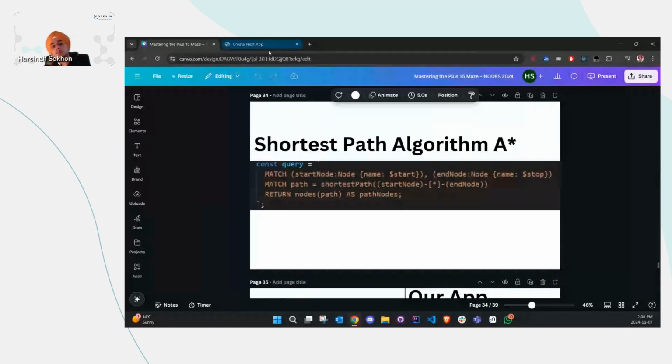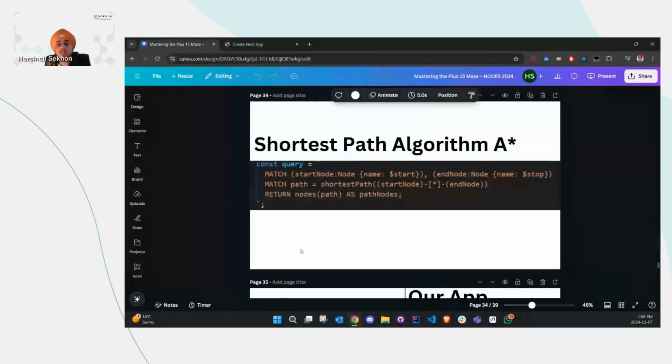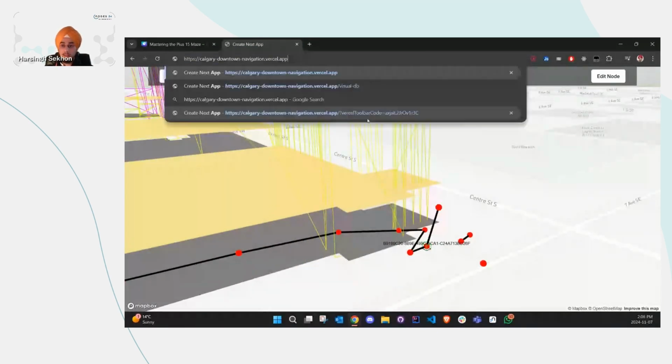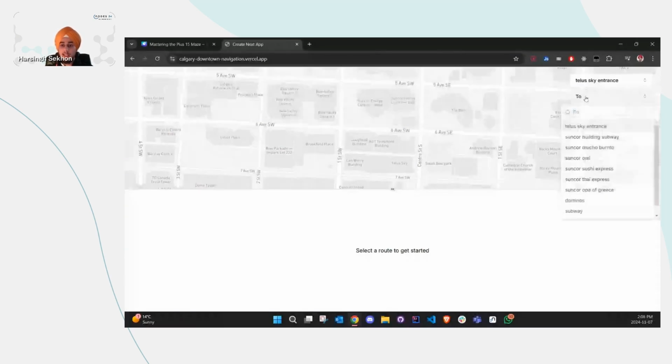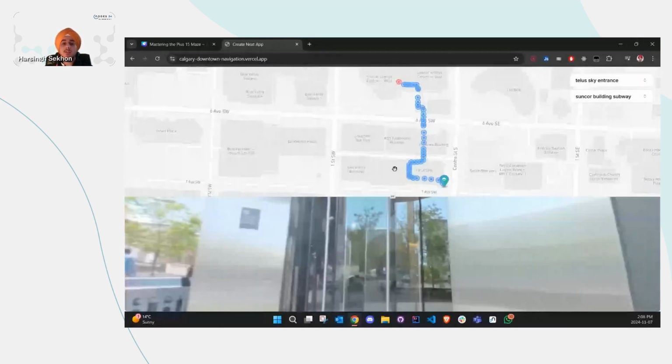And for the path finding, I'm using the shortest path algorithm function that is within the Neo4j database. It uses the A-star pathfinding algorithm. So whenever I click over here from Telus Sky entrance to whatever my destination is, all of these nodes are chosen from the shortest path algorithm.